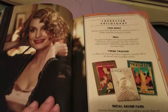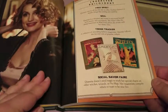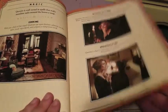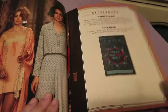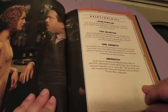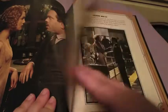Her character philosophy. Let me move that up so you guys can read that if you want to as well. A bit more about her and how she uses her magic. Her background. And her relationships to some of the characters.